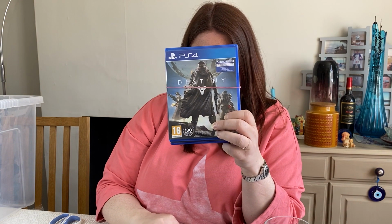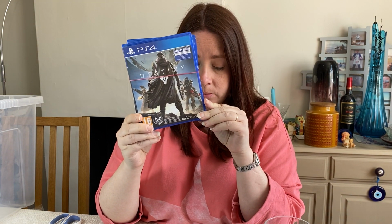2 PS4 games that we would have got cheap in a bundle from the auction. We sold them for £3.49 this morning, which was on the sale. They're Destiny 1 and 2. Simon's put them together for PlayStation 4.